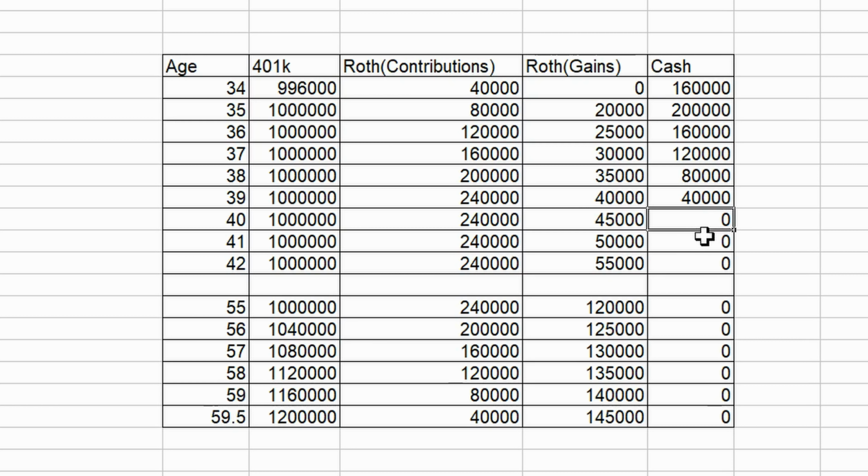Sometimes you have emergencies or something, but I just want to illustrate how you can quickly drain your cash if you don't work at all and you're taking $40,000 out every single year. Your Roth gains over here, I put this separately because you cannot really withdraw this until you are 59 and a half. So during this 5 year conversion ladder process, you can see your Roth is increasing by $40,000 every single year. And then right on the fifth year, you take out $40,000 to live on because you don't have any cash anymore.